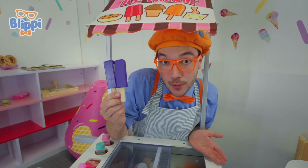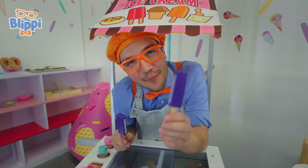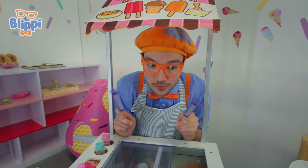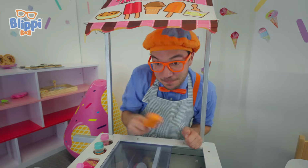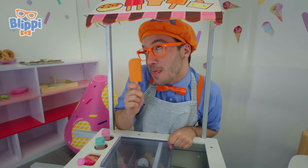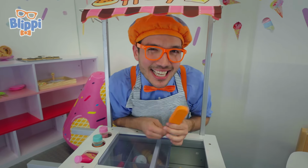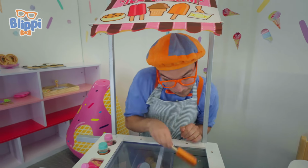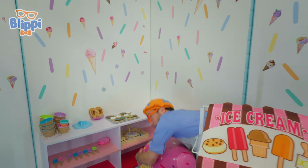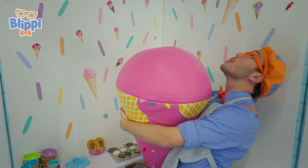Yeah, popsicles are great for a sunny day. Oh, and look. 1 for me and 1 for you. Yummy. Well, I'll save this for later. Ooh. Hey, it's orange. One of my 2 favorite colors. Well, I'm having a lot of fun eating all this ice cream, but I think I have room for 1 more scoop. 1 really big scoop! Yum!